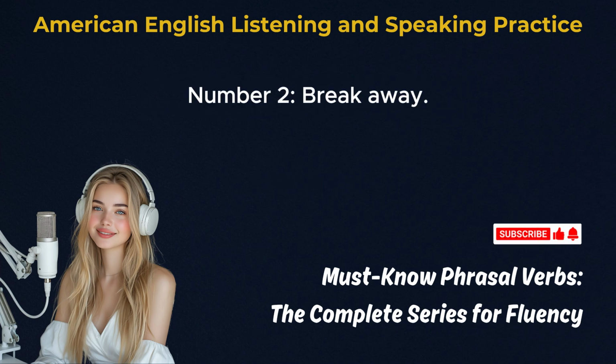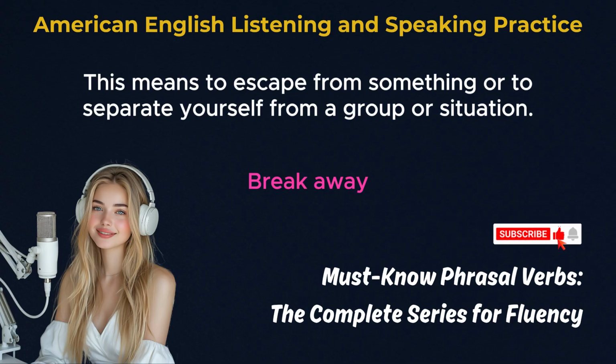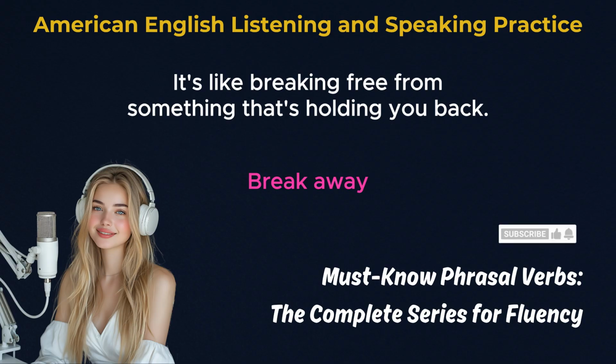Number 2, break away. This means to escape from something or to separate yourself from a group or situation. It's like breaking free from something that's holding you back.